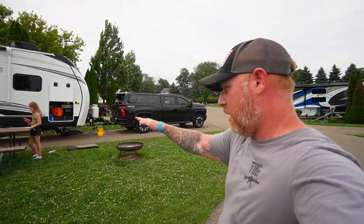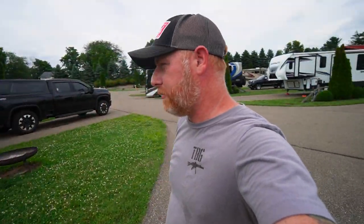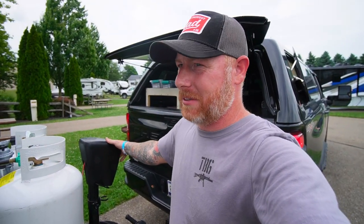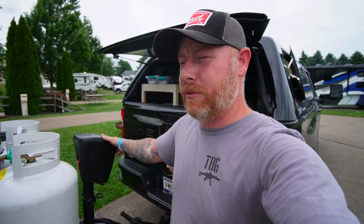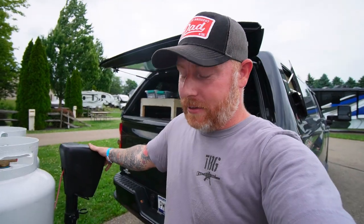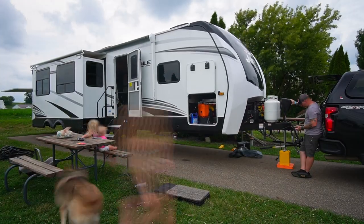But this is actually a pretty good slope down. I don't really like stacking that many blocks under the front of this thing, but I do have it all chocked up, and then I'll put the stabilizer jacks down, so it's not going to go anywhere. We're adding even more blocks. I even checked it with the bubble level, because the Level Mate Pro said another 4 inches still. The bubble level doesn't lie either, and it still wanted it up in the front, so I'm adding a few more blocks.